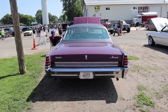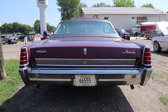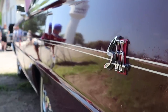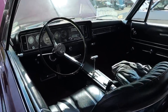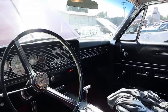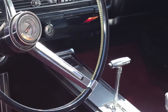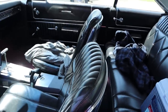Something pretty cool. Owner just flagged me down and told me a bit about his car here. It's a 66 Mercury. Apparently they only made about 2,900 of these, he was saying. He's the second owner. And most everything on this car is original. What a cool car, man. Very cool. Look at that. All original.